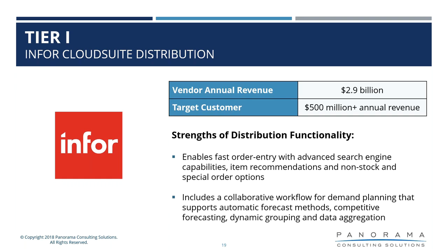Next tier one vendor here for distribution is N4 and the N4 Cloud Suite distribution. N4 as a whole is about a $3 billion company, still making leeway and gaining lots of market share in this cloud space as one of the innovators from a cloud consolidation point. Their target market, again, is 500 million and above. Do we see it in place in smaller ones? Absolutely. And can it scale up to multi-billion dollar organizations? Absolutely.